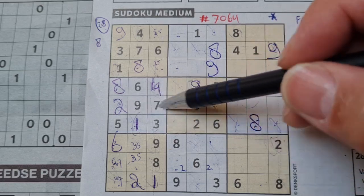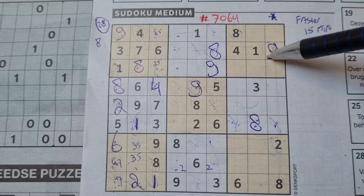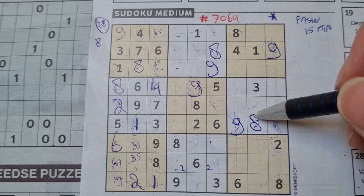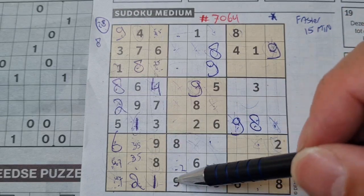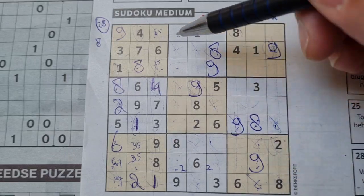9 in this row, 9 in the middle row. So in the row below, the only two places left for the 9 should be here or there. We see a 9 in the last column, no 9 there. 9 should be there. 9 in this column, 9 in the last column. So in the column between, the only places left for the 9 should be here or there. We see a 9 in this row, no 9 there. Here, 9 in the last row, so no 9 there. So the only place left for the 9 should be there.